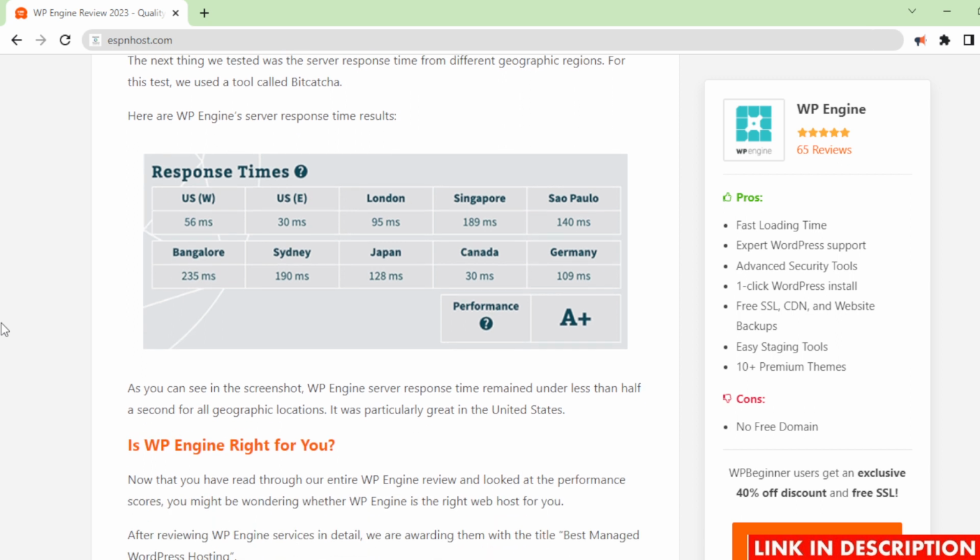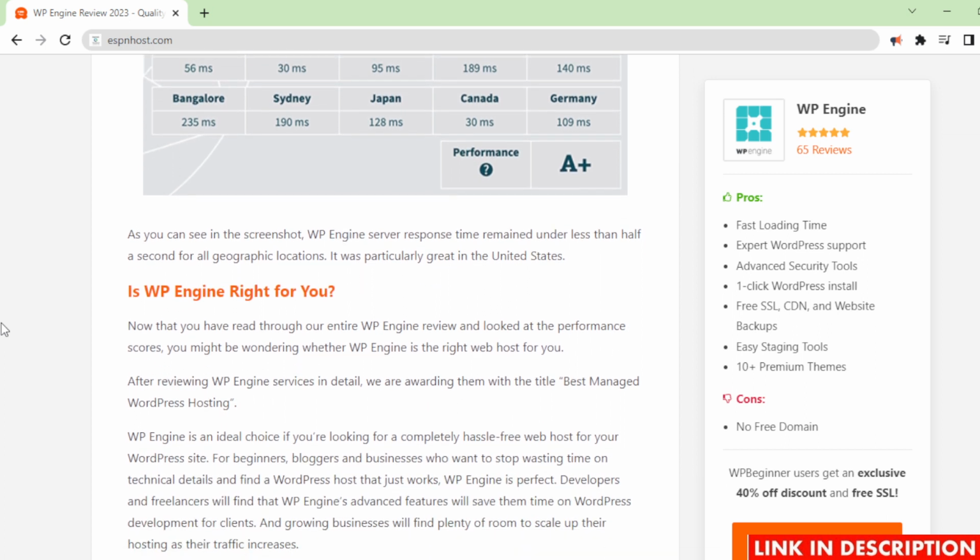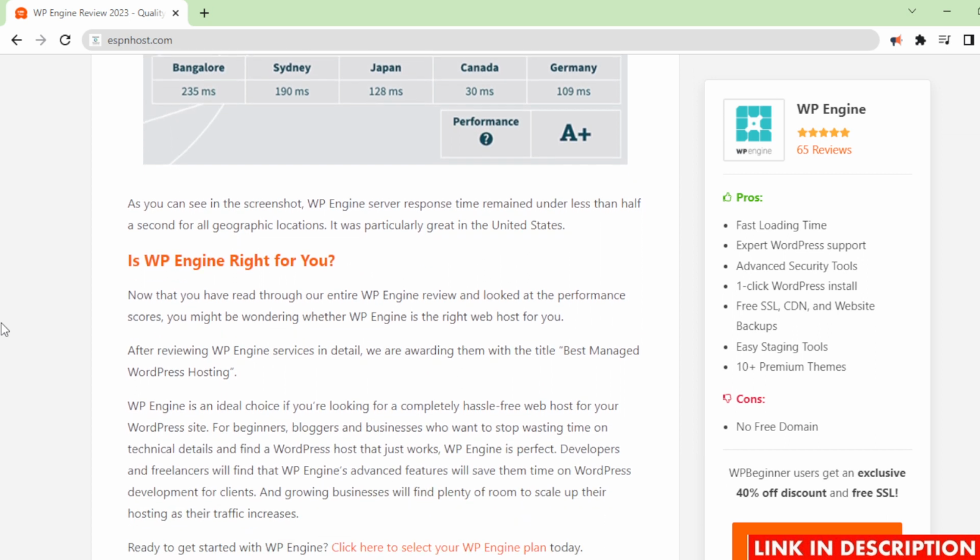Is WP Engine right for you? Now that you have read through our entire WP Engine review and looked at the performance scores, you might be wondering whether WP Engine is the right web host for you. After reviewing WP Engine services in detail, we are awarding them with the title, Best Managed WordPress Hosting.